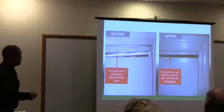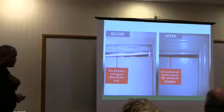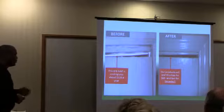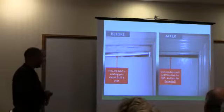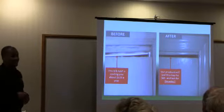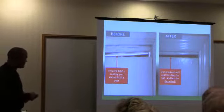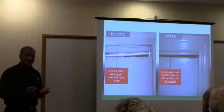Okay, this here is a problem that we ran into, which for us is common, that has a 3/8-inch gap. You really don't understand it, and I'll get into the details of cost, but that little crack there is only probably 5 inches wide. It's costing about $125 a year.